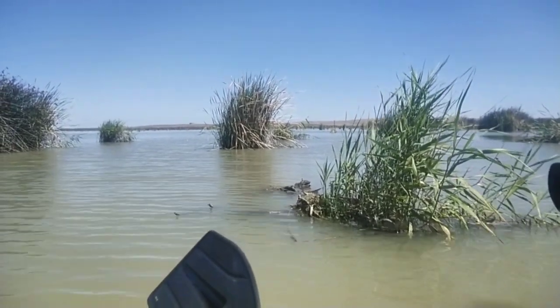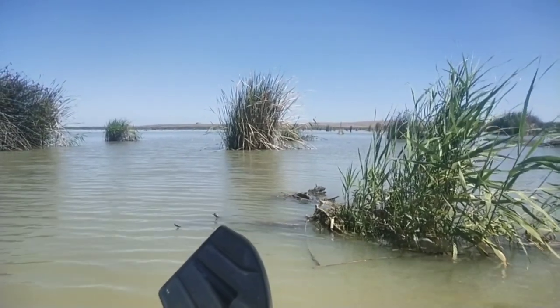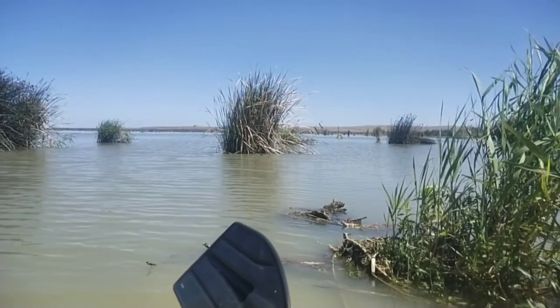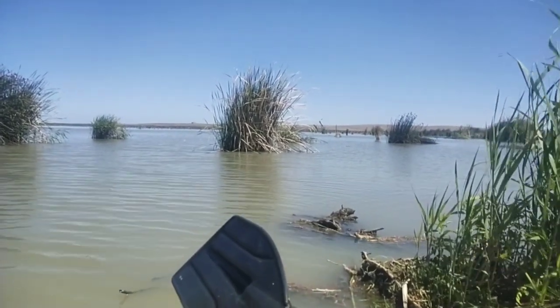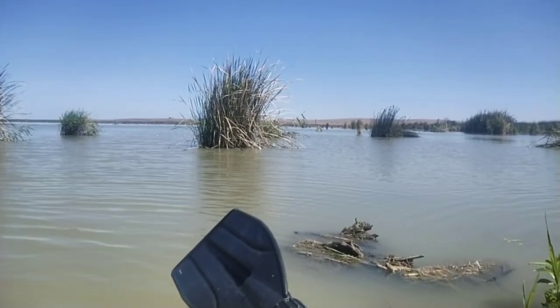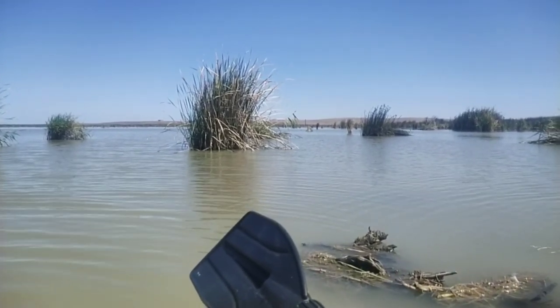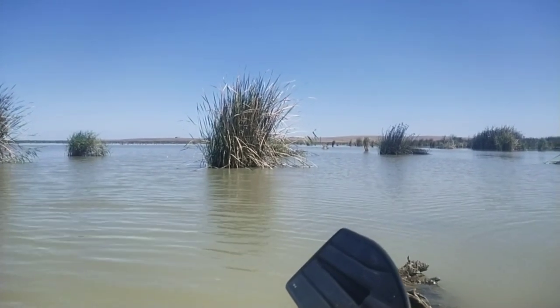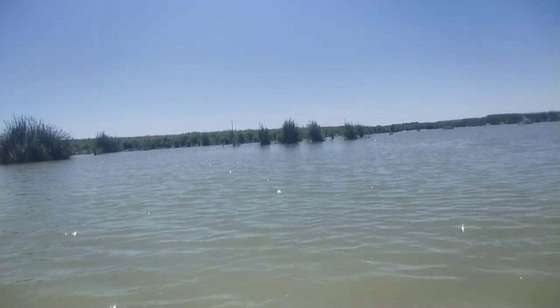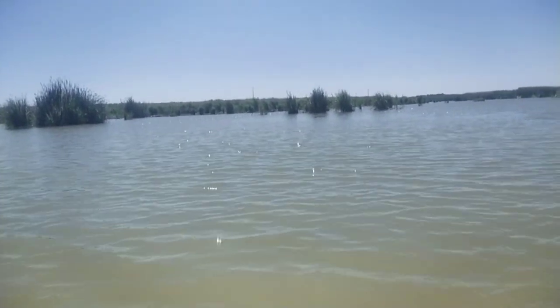Okay, there's a water snake. I've never seen one before in real life. He's hiding in the reeds. Holy crap, he's looking at us. Probably not really. So, we sat there and watched the snake from like 5 meters away.